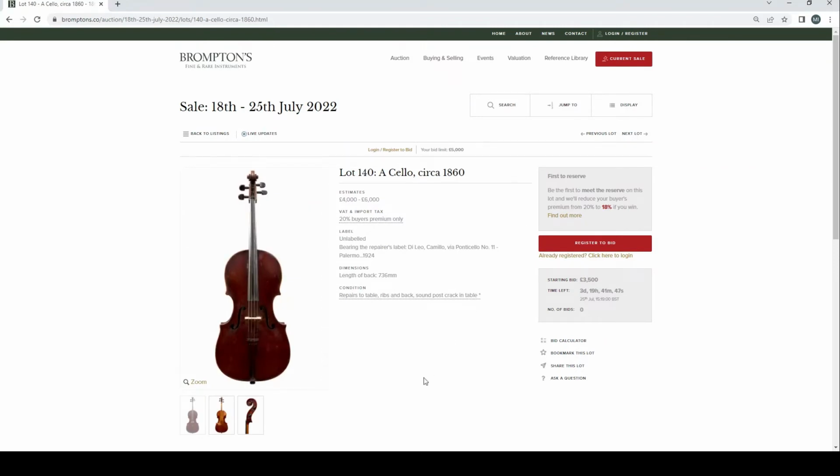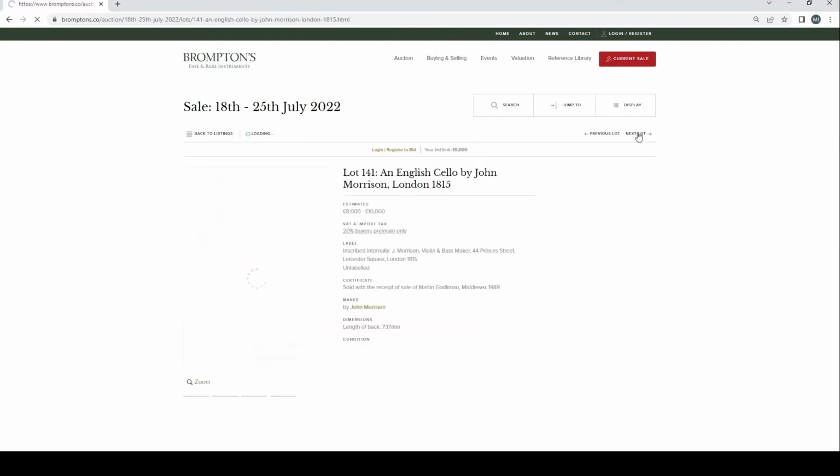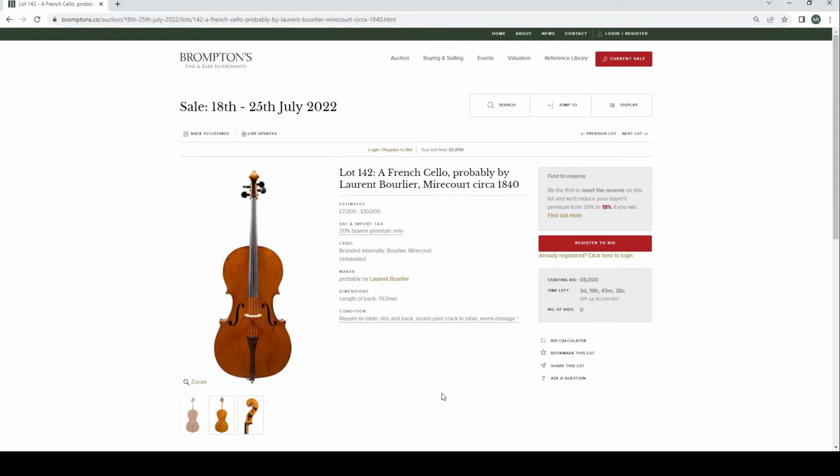A cello, circa 1864 to 6 is the estimate there. An English cello by John Morrison, London, 1815, 8 to 10,000 there is the estimate. Sold with the receipt of Martin Godleman, Middlesex, 1989. A French cello, probably by Laurent Bourlier, Mirecourt, circa 1840, estimate 7 to 10.